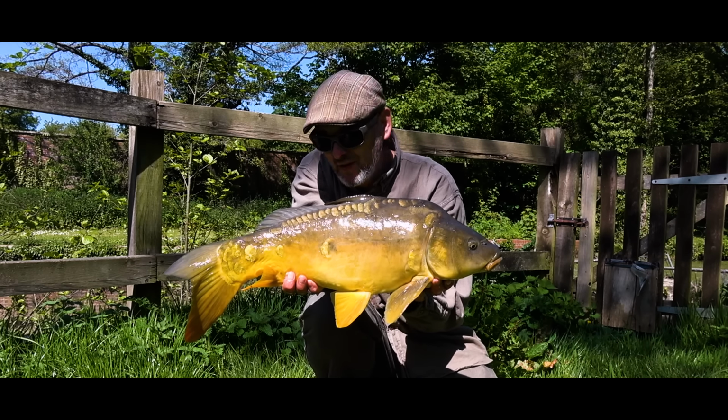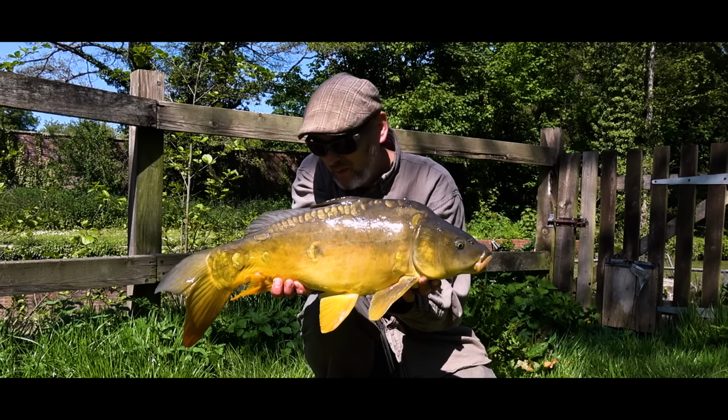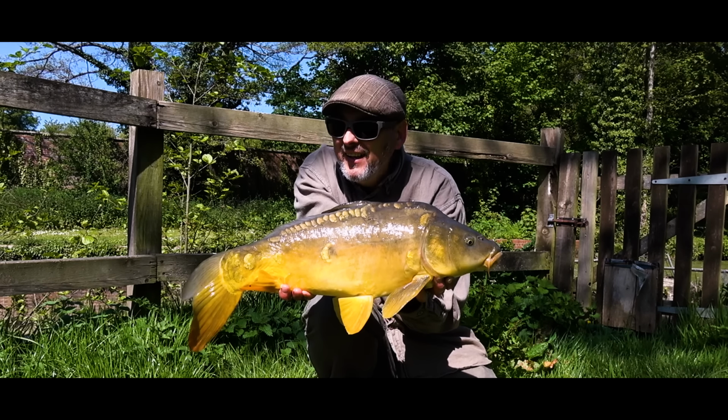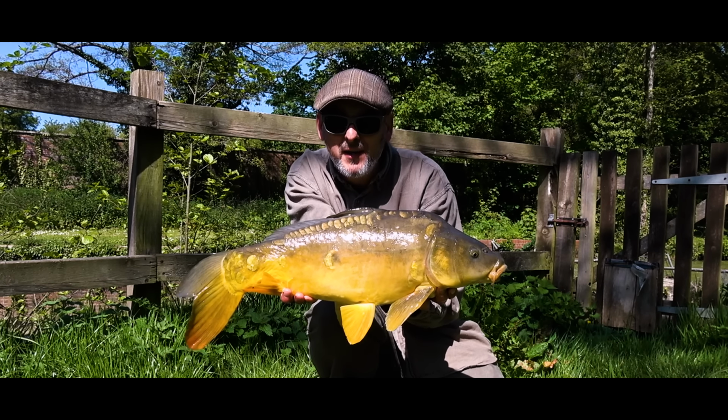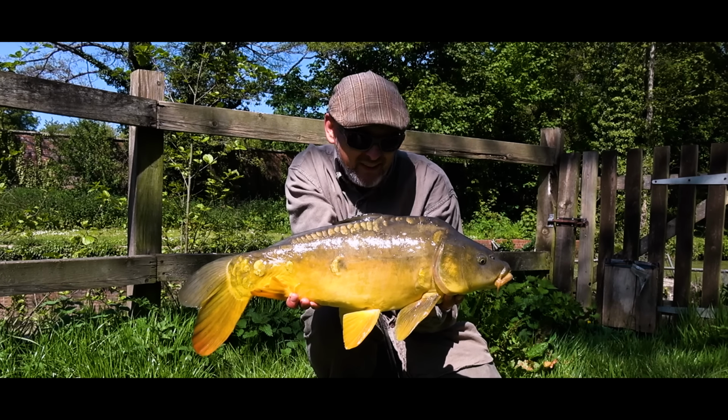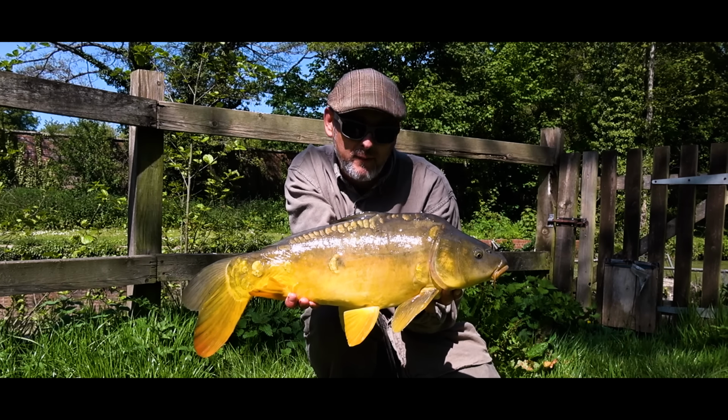My second fish of the trip. What a beautiful looking fish that is. Lovely that. That was again at the end of the canal section. There's a few fish milling around the reeds. Just flicked out a bit of bread. And I saw a few small commons come out and take no notice.